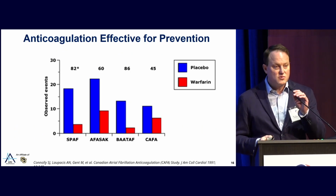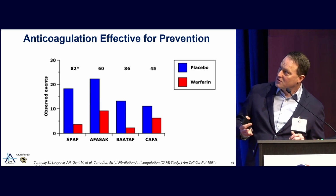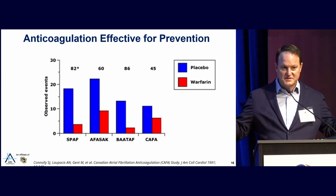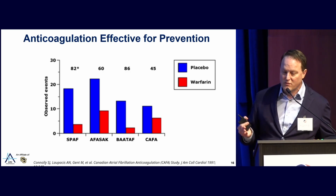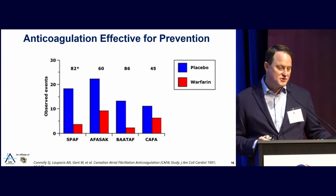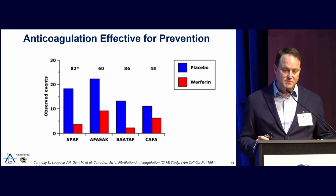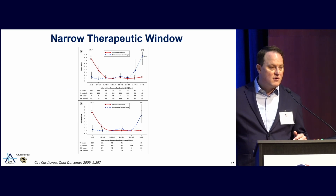So the other story I thought about for antithrombotics was warfarin. These are the early trials. Manesh will laugh at the size of these trials because he's leading this huge atrial fibrillation program. But these are the trials that established the efficacy of warfarin for stroke prevention in atrial fibrillation. And you can see the sum total of events there is quite small, but the message is simple. Anticoagulation works. The problem? Very narrow therapeutic window.